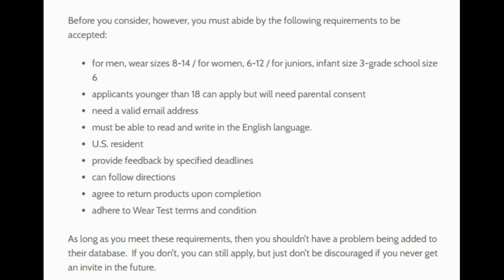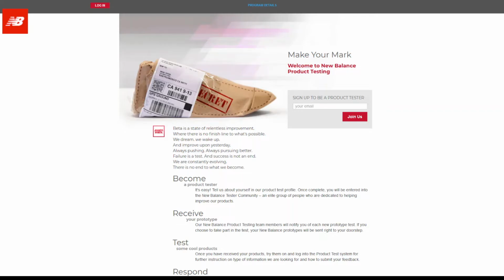And applicants, you need to be any age, but if you're younger than 18, you'll need parental consent, need a valid email address, need to be able to read and write, be a U.S. resident, provide feedback, can follow directions and agree to return products, because you do not get to keep the shoes, unfortunately, but you get to keep them for 4 to 6 weeks. Remember, this is a testing program, so you're going to have to send them back. As long as you meet these requirements, then you shouldn't have a problem being added to the database. And if you don't, you could still apply, but don't be discouraged if they send you a denial email.